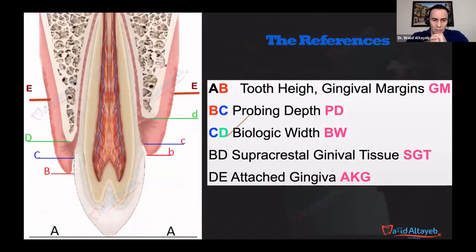So for any case you want to face with crown lengthening, you need these references. First of all, the incisal edge location, because you want to make the measurement: the crown height is the distance between A and B, between the incisal edge and the gingival margin. Also, we need to know the probing depth and the location of the bony crest, in addition to the mucogingival junction.